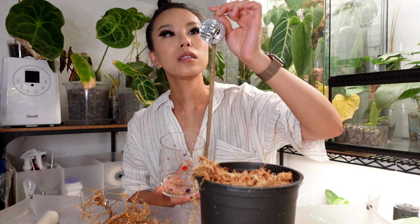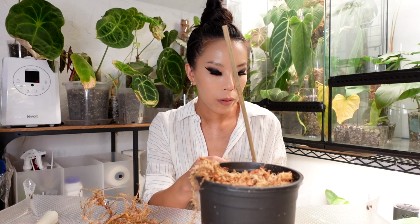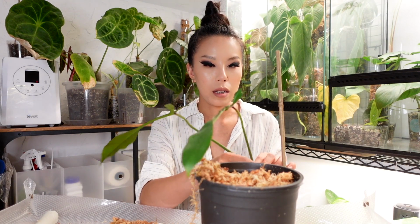Because I'm not very smart. Honestly, I might just tape it to the ceiling of the exo, just like a little disco ball in the middle. So I'm gonna take this pole off. Do I need it? No, I don't think I need it. I'm gonna take this pole. I feel like it'll be stable enough with the pon that I'm not gonna need it.